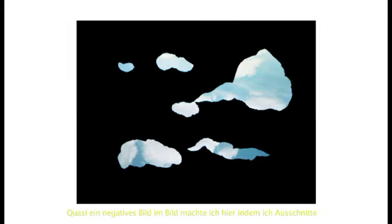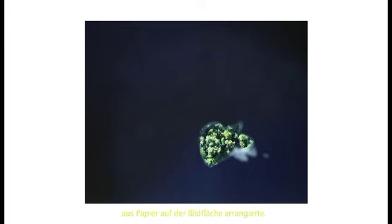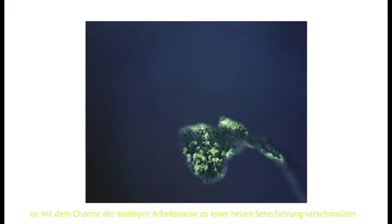All but a negative picture in picture I made here with arranging outcuts of paper on the image area. The isolated view of the object, like the view of a surgeon, is melded with the charm of the analog working process to a new seeing experience.